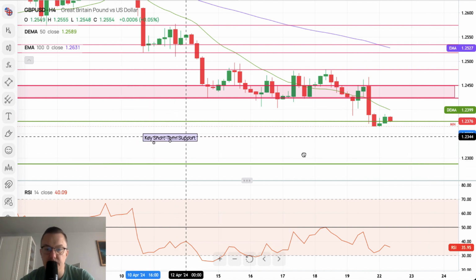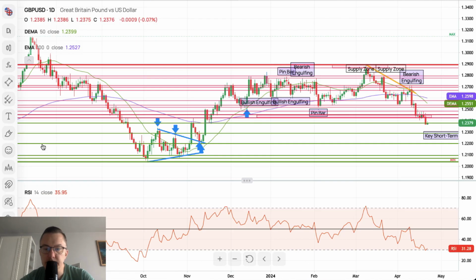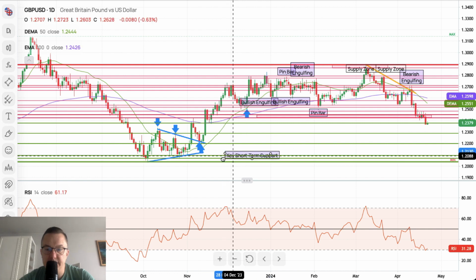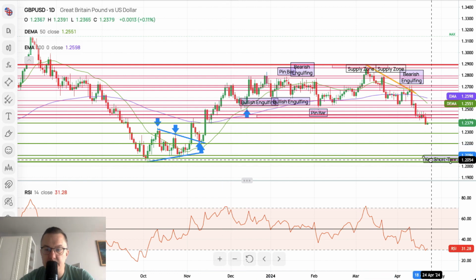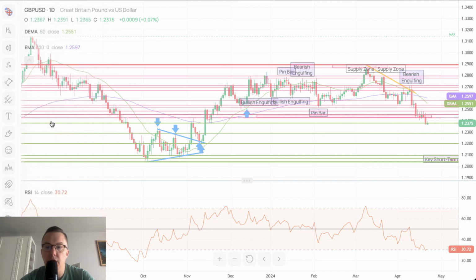So let me just move this one. I think there is one more lower below. Yes. The key short-term support, it's not even short-term support. Now, the key short-term support apparently is way lower, is this level here, 1.2026. Yeah, so that's the key short-term support, and that's the key long-term support.